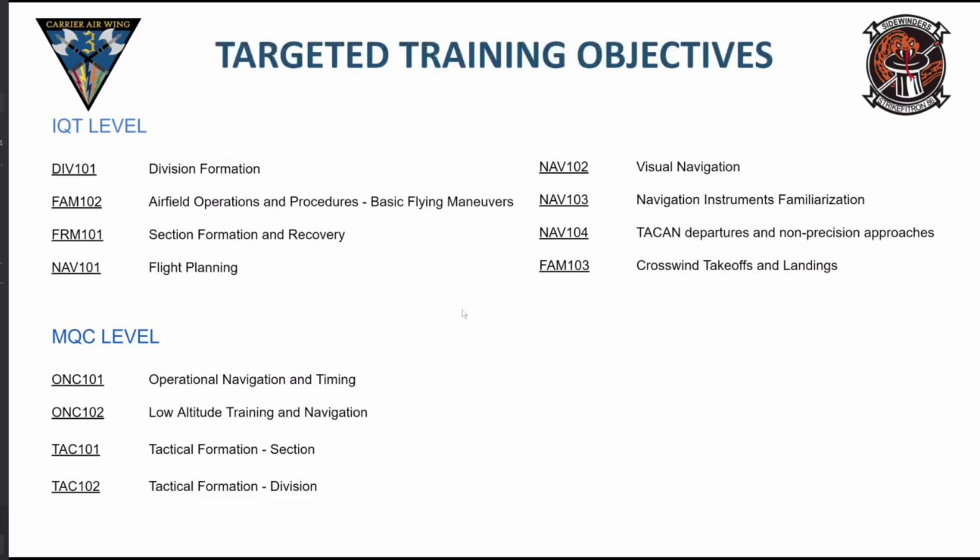So just stand by. You can see here that these are all the targeted training objectives. Eventually you'll be trained on every one of these. But tonight's low altitude uses a piece from every single one of these. So just so you're familiar with the targeted training objectives. All right, moving on to the next slide.